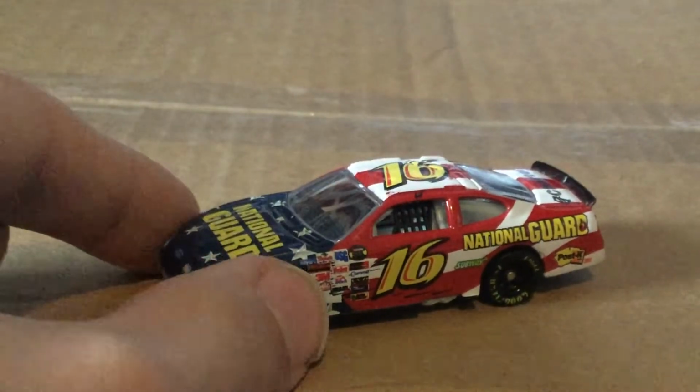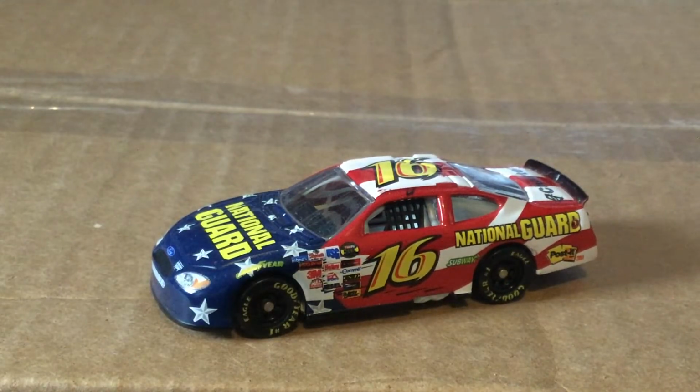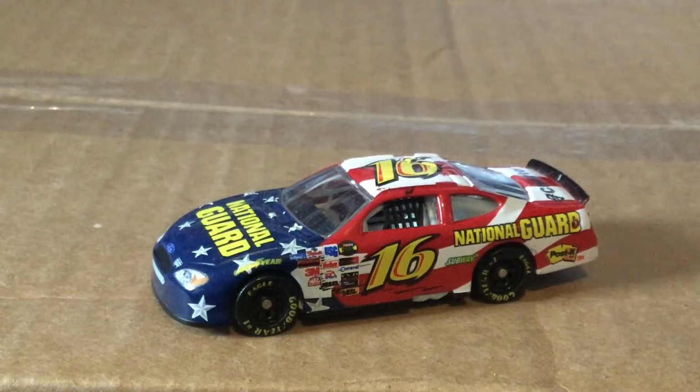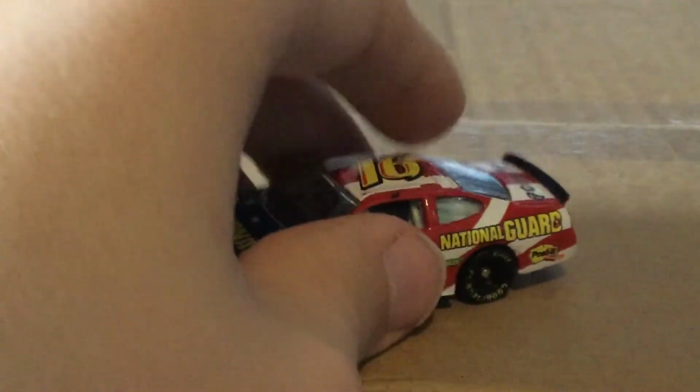Alright, next we're going to take a look at one that I've actually wanted for quite a little while. I really thought this was a nice looking paint scheme. It's Greg Biffle's National Guard number 16 Taurus. I don't know why, but I've never really thought about getting this car, but whenever I saw it, I thought maybe I'll get that car. Well, I saw it in a bin, and that was the deal sealer right there.